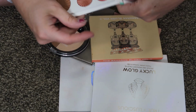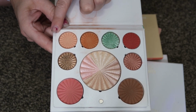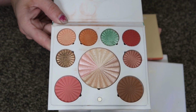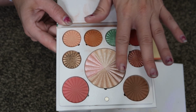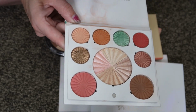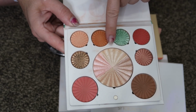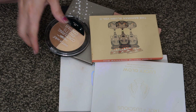This from Ofra, it has a little bit of everything. It has some eyeshadows in here, a highlighter, bronzer, and a blush. I don't reach for it, and unfortunately I'm not a fan of mixing these. I do like some of these highlighters, but I would rather just buy the single highlighter instead of having this big palette. So we will be decluttering that.